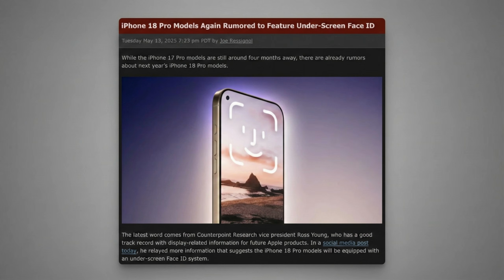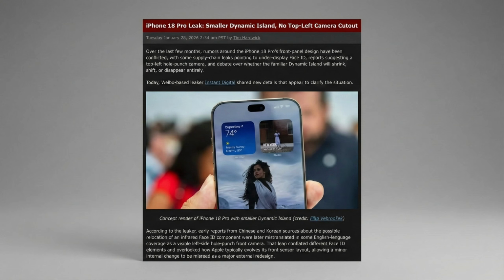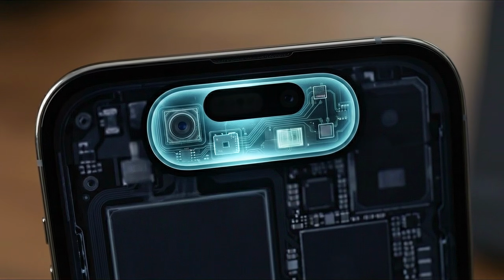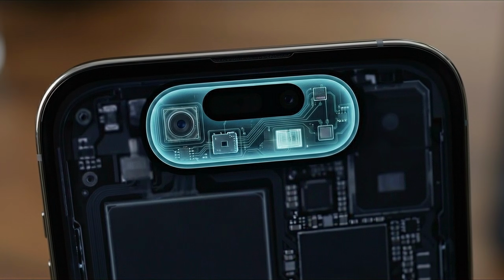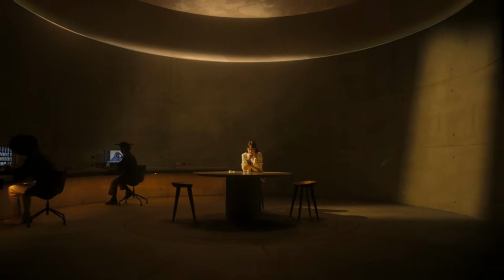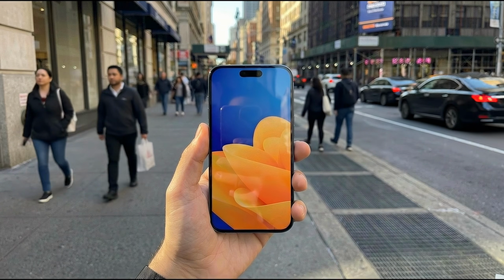First up, we have to debunk a massive rumor that terrified half the fan base. There were reports claiming Apple was moving the dynamic island and the selfie camera all the way to the top left corner, basically making it look like a budget Android phone from 2019. Thankfully, that turned out to be a translation error in the supply chain leaks. The dynamic island is staying put right in the center. However, it is getting a diet.